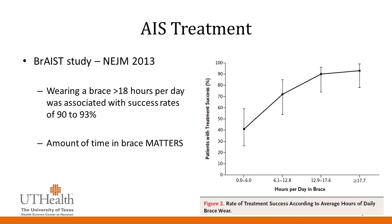But compliance is key to that. There are even braces that have compliance wear monitoring that are available now so that we can keep track of how our patients are wearing their braces. So again, it's a great method, and it is a temporary thing, is what I always remind patients. It's not a brace you're going to have to wear forever. It's something that we're going to utilize while they continue to grow to control that scoliosis. And when they're done growing, then they can discontinue the bracing.